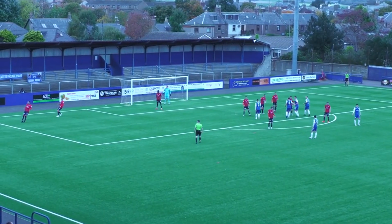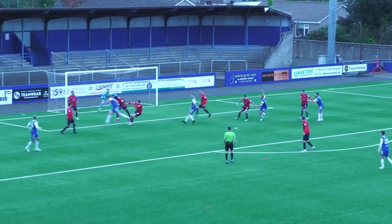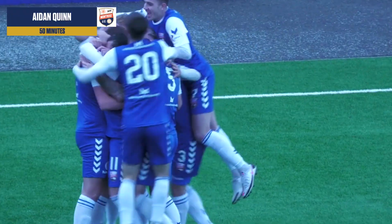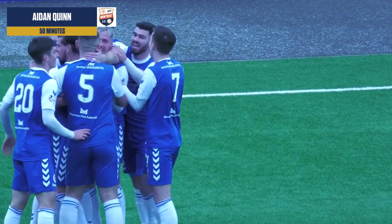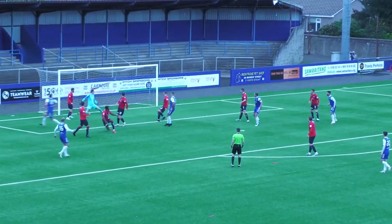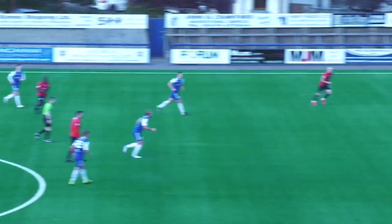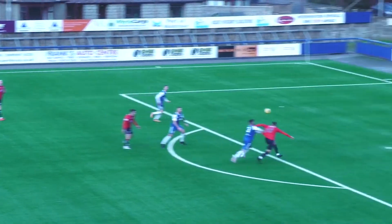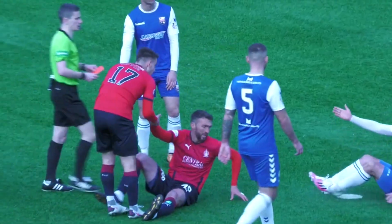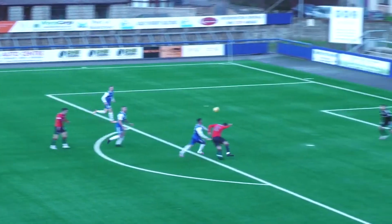Becoming the spare man. So your wide midfielder should be helping him out. As set pieces do, Falkirk again. Corner kick, header from Aidan Quinn. And Falkirk sending men forward now, needing to get through it. It goes to Lee Miller, pulled down unceremoniously in the box. Must be a penalty and must be a red card as well. Blatant last man foul.